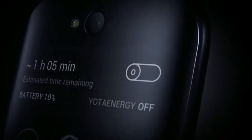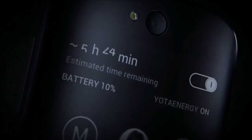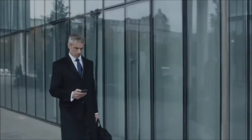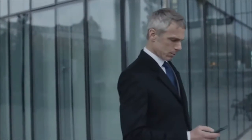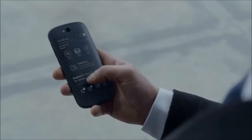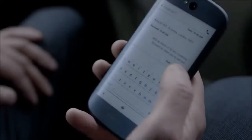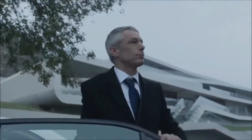Yotta Energy Mode saves your battery's life. Switching on automatically when it runs low, dramatically increasing your phone's working capacity. You can turn it on yourself when necessary, keeping all the basic functions in operation, so you can go on as planned.